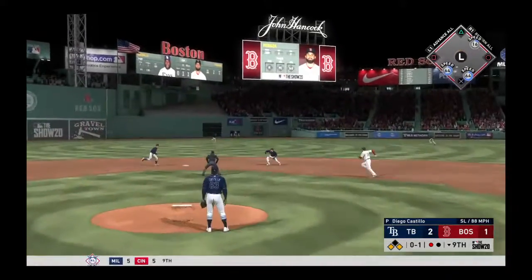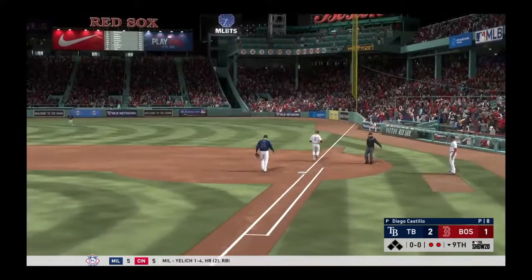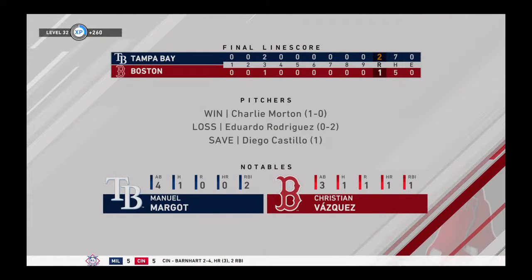Grounded back up the middle. Scooped up to second for 1. Back to first. It's a double play right when he needed it, and this ball game is over.